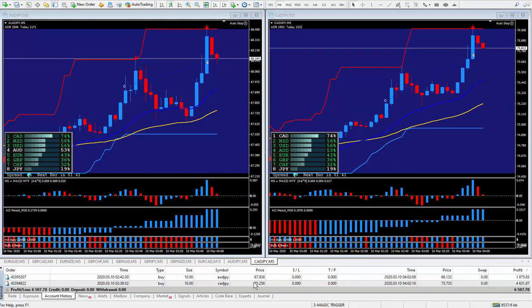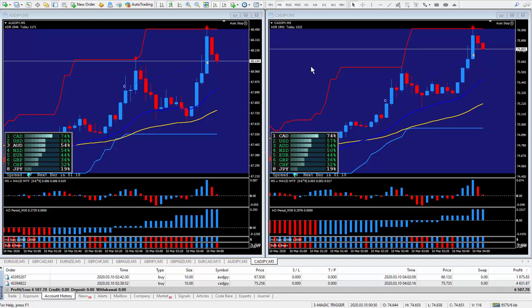So the 48 pips on the CAD yen produced $4,631, and the 20 pips on the Aussie yen paid $1,875. Now the pip total was 68 pips for an hour and 20 minutes' work. Produced $6,507. As I'm sitting back here, relaxed in my office, watching the hockey game. My two favorite pastimes, watching sports and making pips.